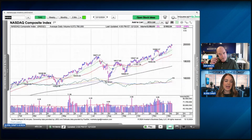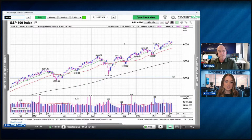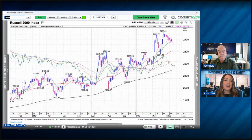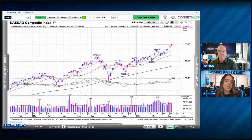a look at the NASDAQ composite, down a little less than 0.7% today. The S&P 500 off about 0.5%. Same for the Dow Jones Industrial Average, a decline of about 0.5% here. And the Russell 2000 was the hardest hit today amid a hot inflation reading, or warm, maybe we could say warm reading there, with the Russell down about 1.2%. So some key levels in question for the Dow and the Russell.